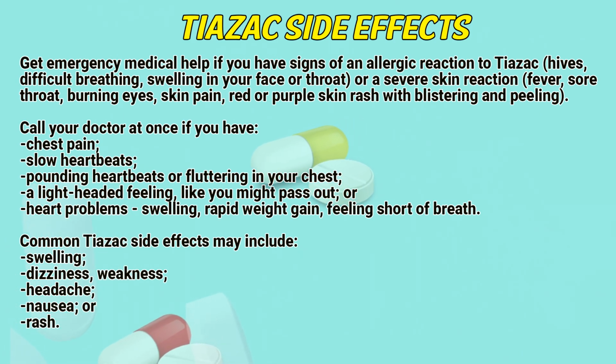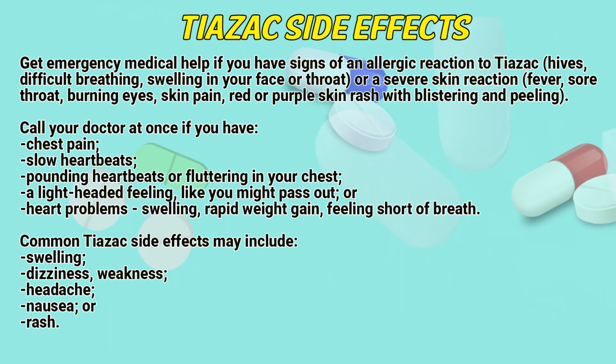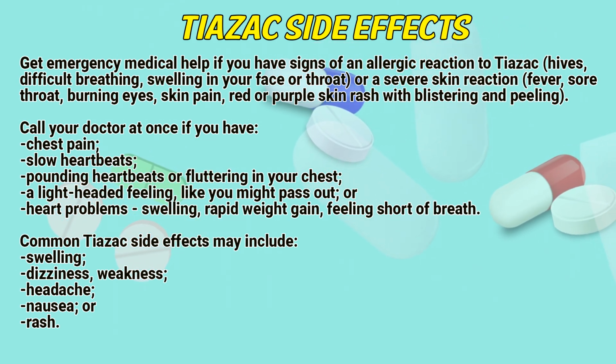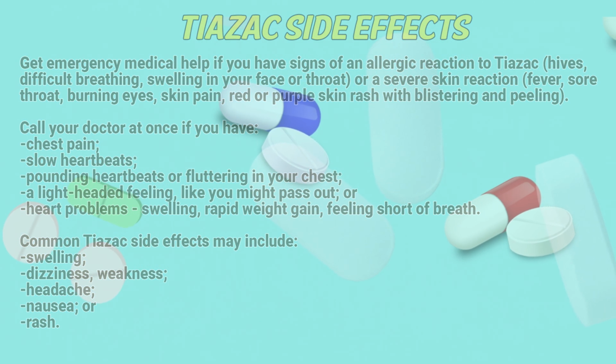Call your doctor at once if you have chest pain, slow heartbeats, pounding heartbeats or fluttering in your chest, a light-headed feeling like you might pass out, or heart problems, swelling, rapid weight gain, feeling short of breath. Common Tiazac side effects may include swelling, dizziness, weakness, headache, nausea, or rash.